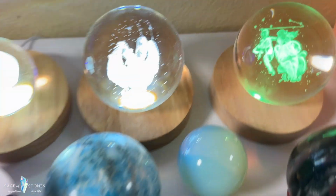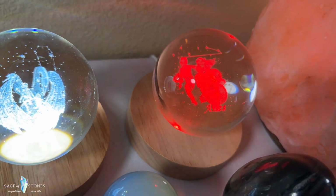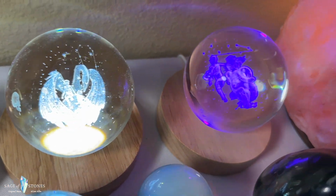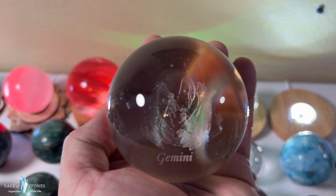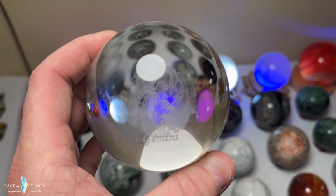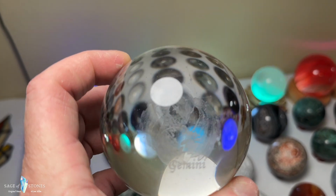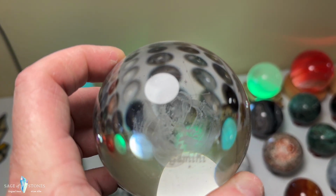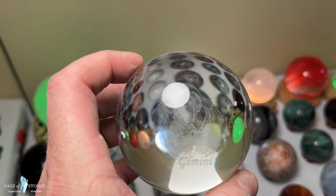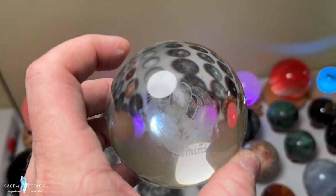And then I have two zodiac signs here. I have Gemini and Aries. The Gemini on a white light and the Aries on a color changing. This is the size of them. What I really like about these ones, guys, is obviously they have the name of the zodiac there, and they have a pictorial representation of the zodiac, and a little harder to see, but they also have the constellation as it looks in the sky in the sphere as well.